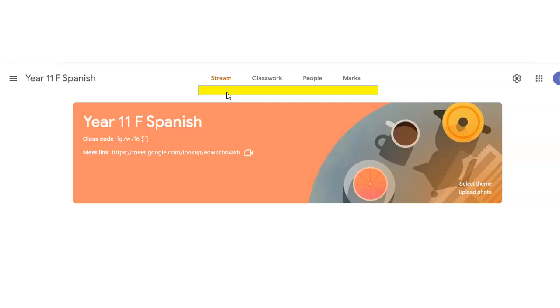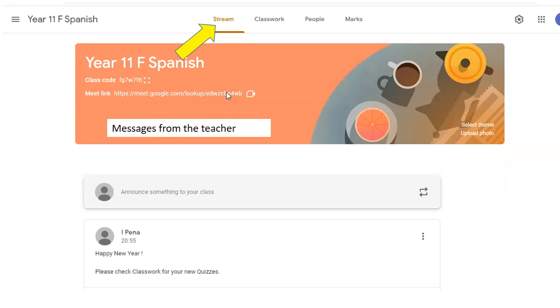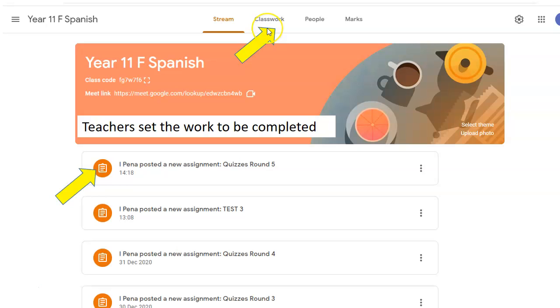Stream is the feature that teachers use to communicate with the students and post messages. So you can see here that I posted a message to wish my Year 11s a Happy New Year, and also reminded them that I had given them some work to complete, some quizzes, vocab quizzes on Google Classroom. If you wanted to know what those quizzes are or what particularly work I've set for them, you just click on class work and you will see all of the different assignments that I have posted.